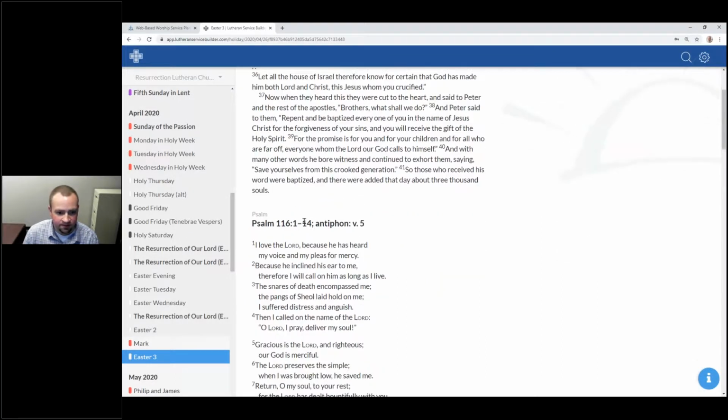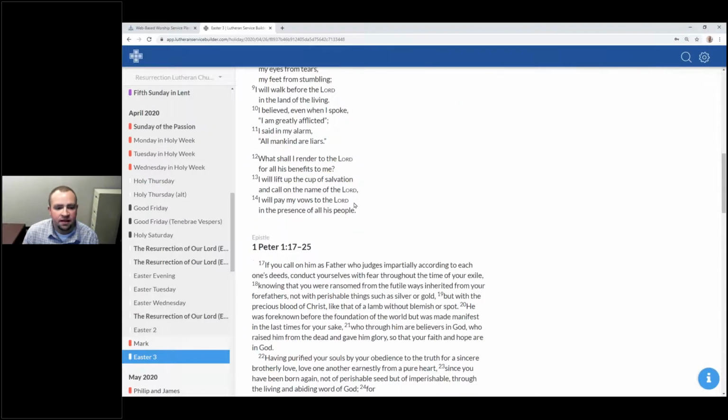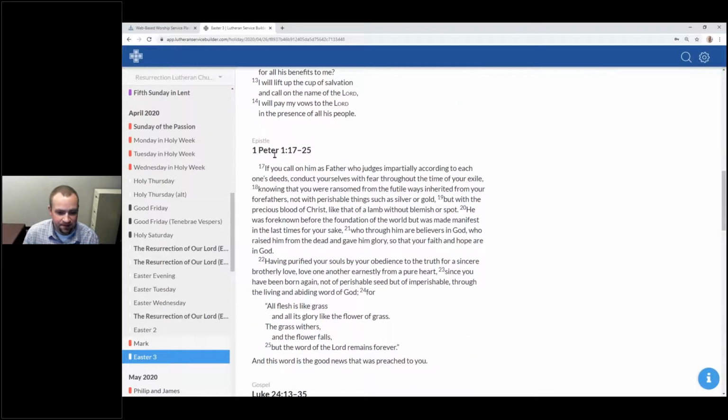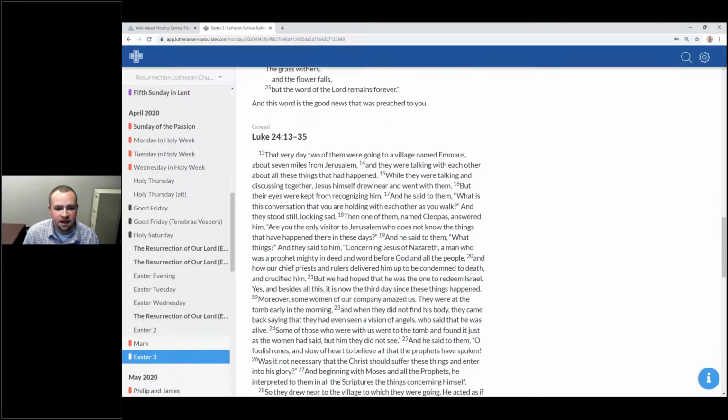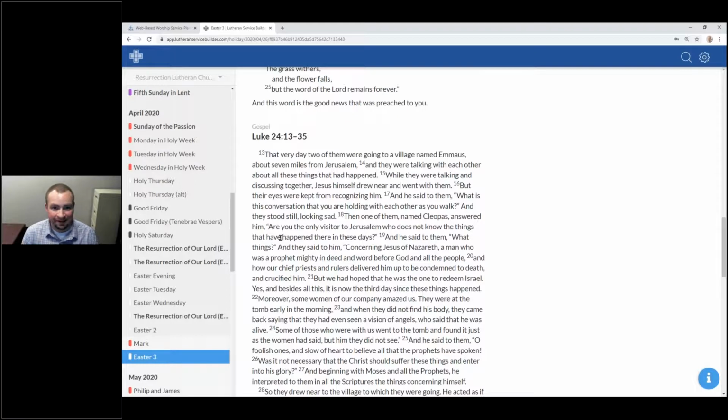Then we have the Psalm, and it identifies the antiphon, verse 5: gracious is the Lord and righteous, our God is merciful. Then we have the epistle from 1 Peter, the gospel, and this one only has one gospel. Sometimes there are different versions or different lengths of the gospel, and it will show both.